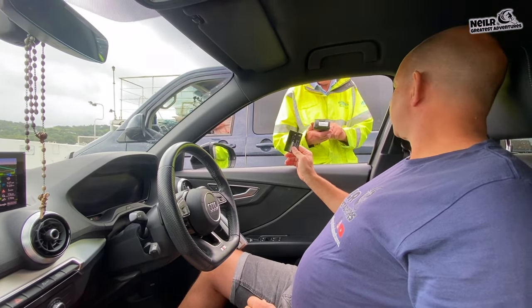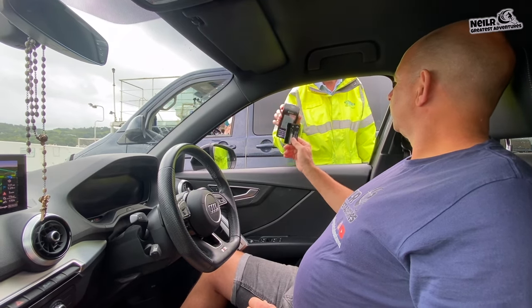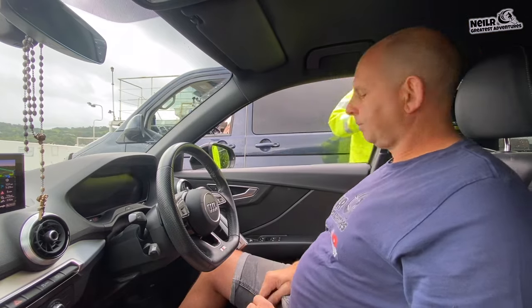£6, please. Is that for a return as well? No, it's just one way. That's fine, thank you. Thank you. So easy, just pay it contactless.